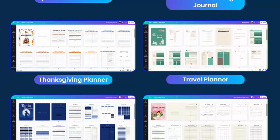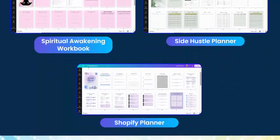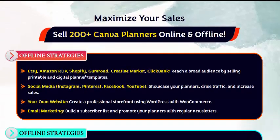Now see here is the template, the planner, skin Canva and the beauty planner, and maximize your sales, with 100 plus Canva planners online and offline. Now see here offline is stores, the Amazon KDP and Shopify and Creative Market and ClickBank, and this is the boat and the audience by selling the digital planner templates on social media, Instagram, Pinterest, Facebook, YouTube, and showing your planners and driving traffic and increasing the sales.